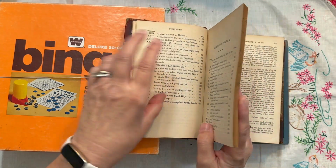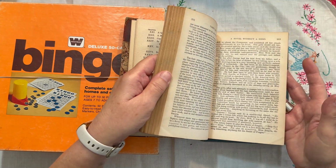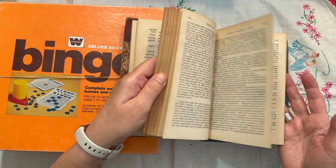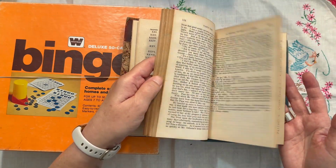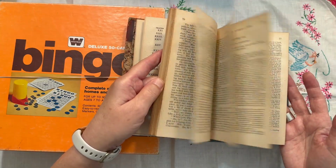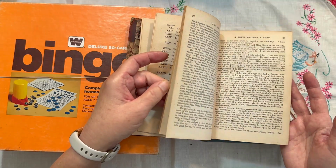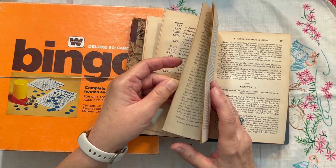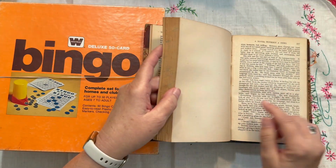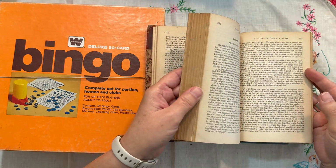So let's flip through. Oh, the paper is just beautiful. There are some spots where it looks like the person reading it, perhaps the recipient, was fond of folding back the corners. Let's see if it has illustrations inside. It's in beautiful condition, the pages are really beautiful given the age of it. Look at how you can see the hand-sewn binding there.